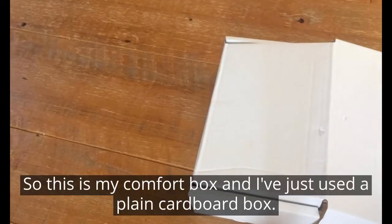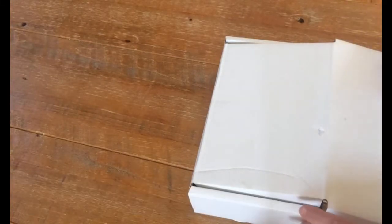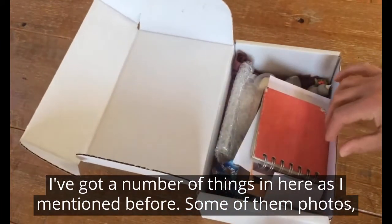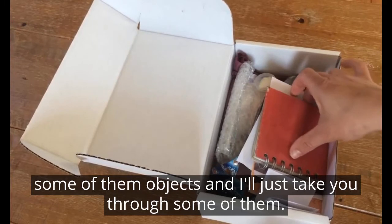So this is my comfort box, and I've just used a plain cardboard box. One day I might get around to decorating it, but that's not the most important thing for me at the moment. So I've got a number of things in here, as I mentioned before, some of them photos, some of them objects, and I'll just take you through some of them.